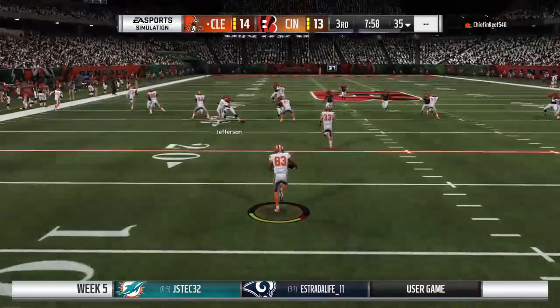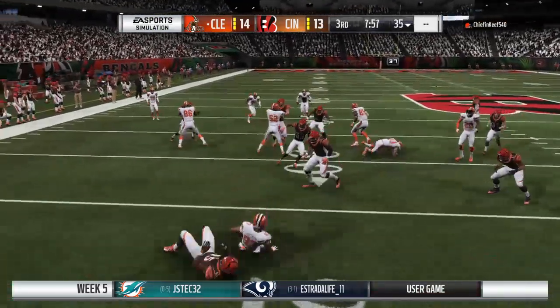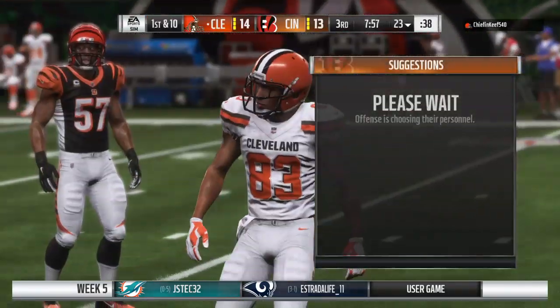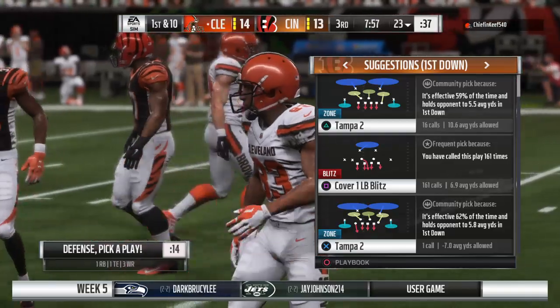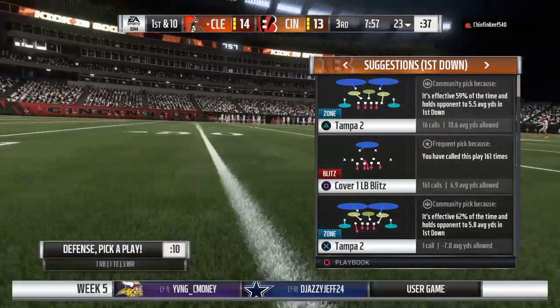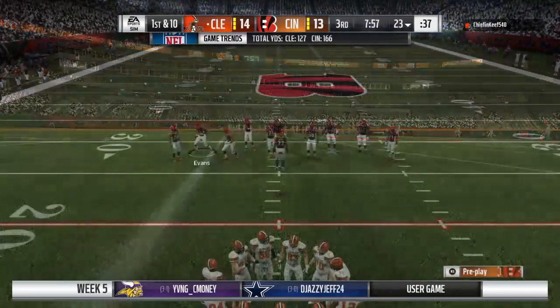Raymond now on the return. And he'll get across the 20 before he's brought down at about the 23-yard line. Here's the Browns offense now getting set to start off this 3rd quarter. They have the lead. Now they'll be looking to extend that lead.